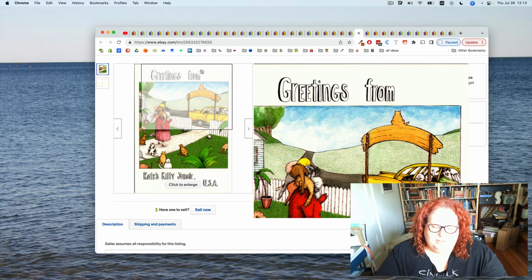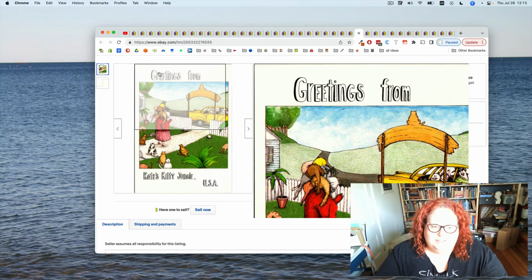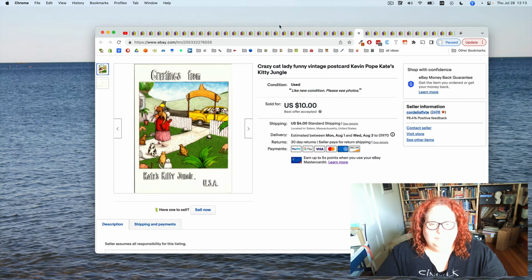I think this sold for like $6 or something, but you know, I had it, so I listed it, and it's just silly. You know, crazy cat lady stuff. Yep.